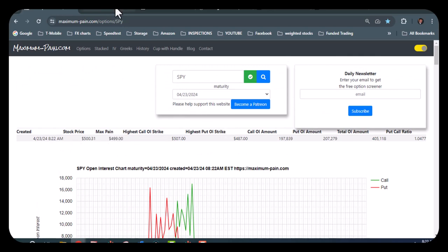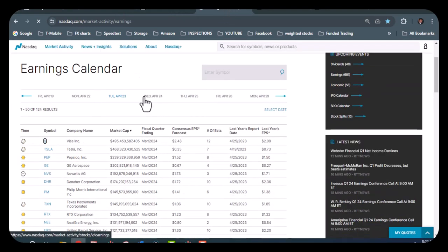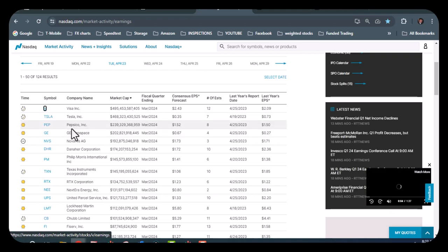And on the earnings calendar for today, Visa's going to report tonight. Tesla's going to report tonight. Visa's about $500 billion. Tesla, almost $500 billion. So there's almost $1 trillion going to report tonight after the close. PepsiCo, $750 billion. They're going to report this morning. And GE, they've been with us for a long, long time.